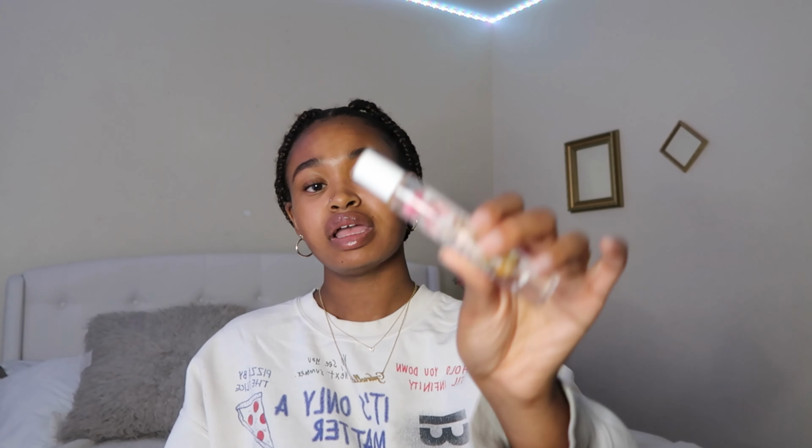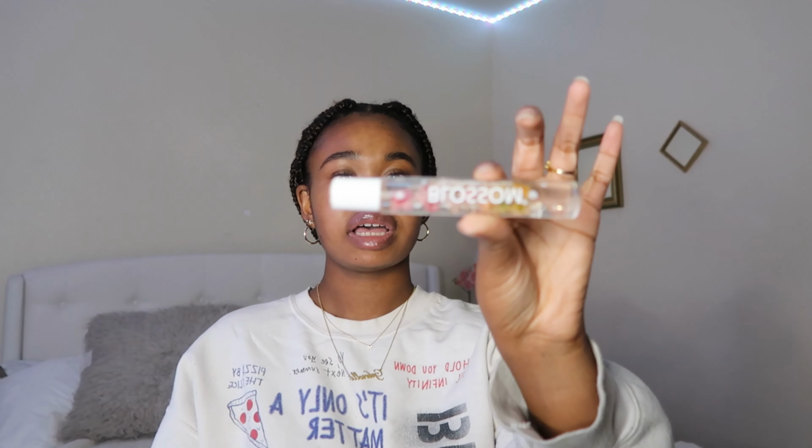Perfume oil. I actually got this at Five Below and this smells really good. I love how it has the flowers on here. It's really cute and it smells floral. I just put this on myself, but if I forgot to put perfume on before I go out, I could just put this on me and it smells really good.